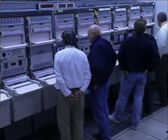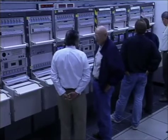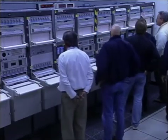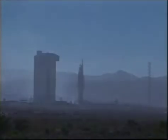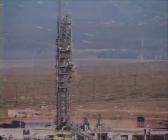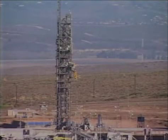There's a hold for pad reaccess. 16,861 miles an hour is the velocity. 1,400. Vehicle continues in nominal coast phase for spacecraft separation. Rates look good. Tank pressures are good. Battery voltages are normal and steady. Separation in 1 minute.